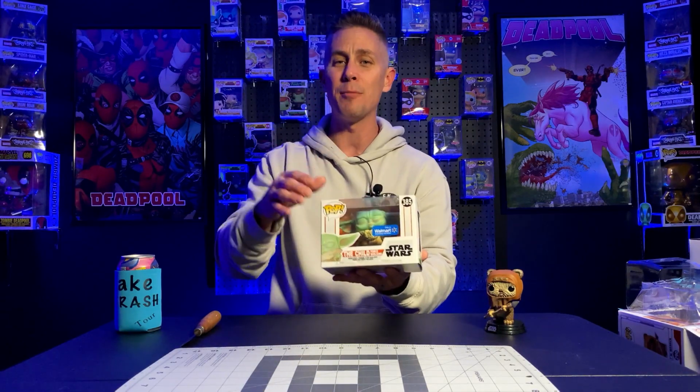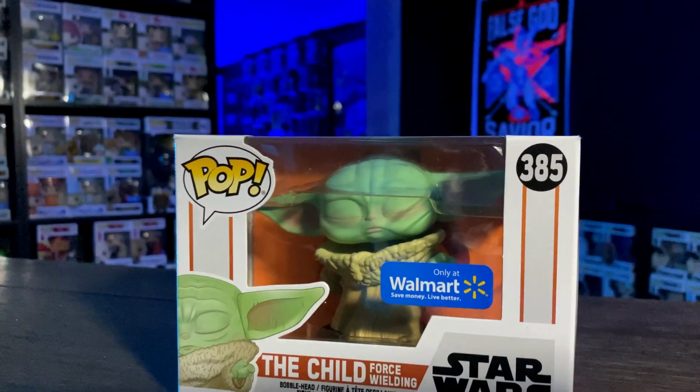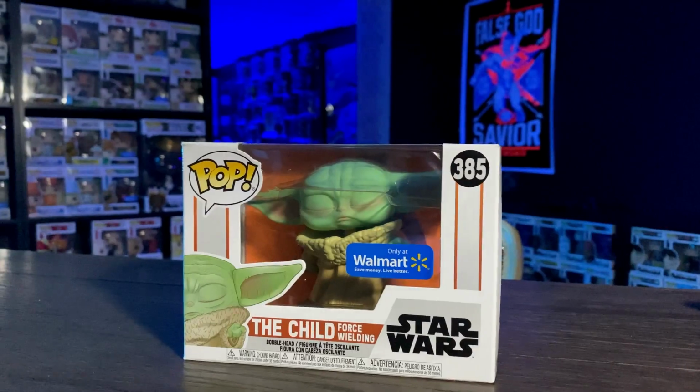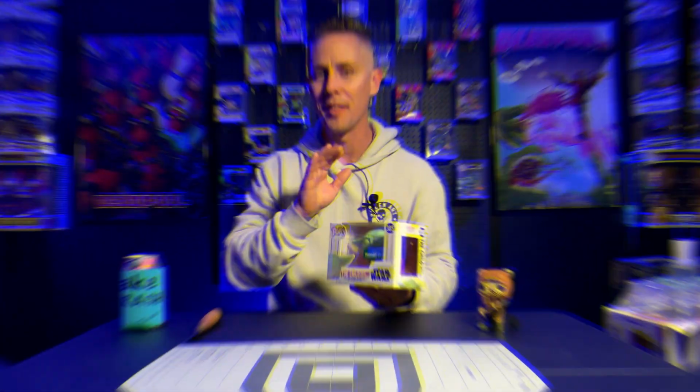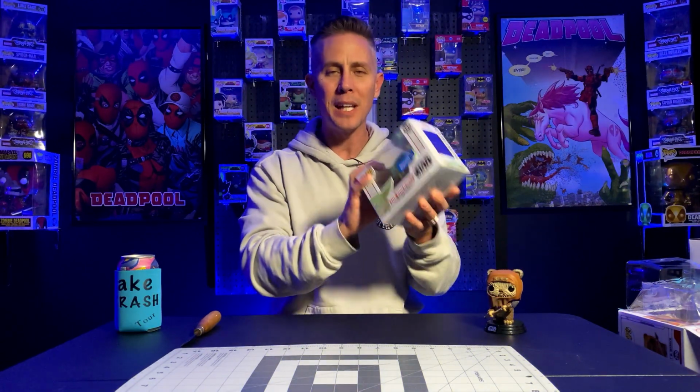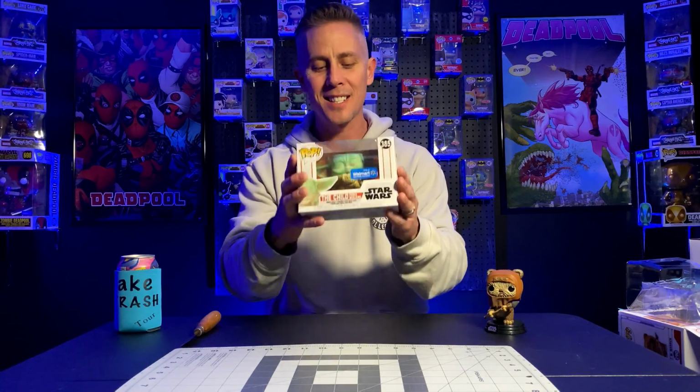They came out with 7, 8, maybe even 9 of these guys all back to back, including the 10-inch pop. And when I was looking this guy up, I looked up the 10-inch pop, and it was not nearly as valuable as I thought it should have been. I really thought that the 10-inch pop should have been a lot more valuable than this one, but I think this one actually beat out the price of the 10-inch pop, coming in at $26.